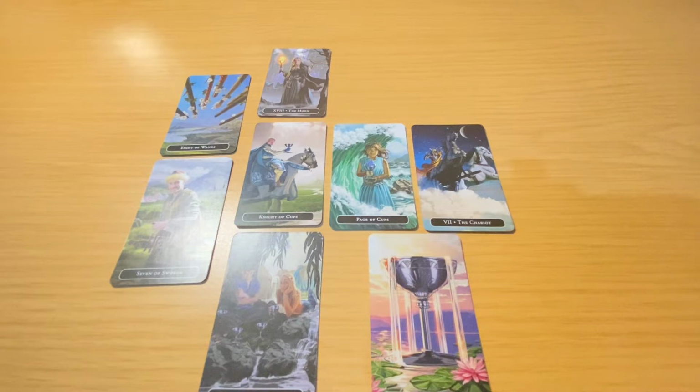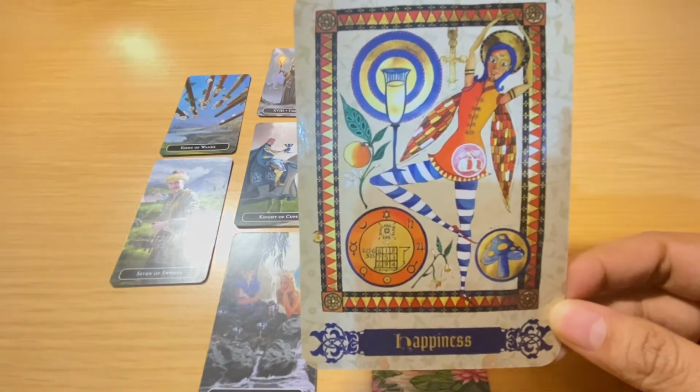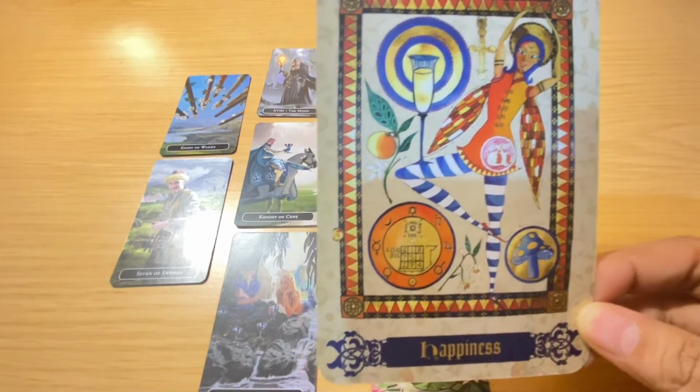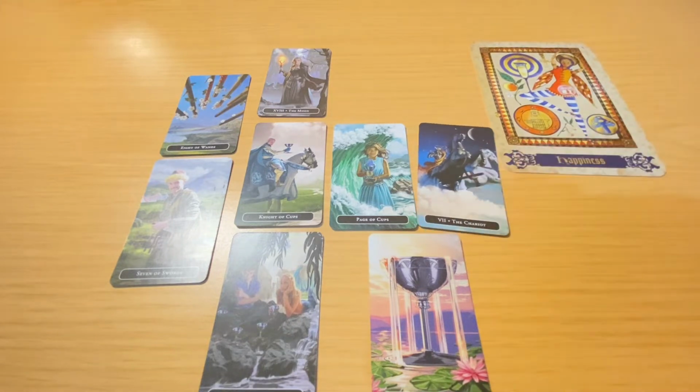Now let's take a look at your oracle cards. Let's first take a look at your enchanted spell oracle. One card for pile number two. Ooh, we have happiness. Okay, let's take your bestiary oracle card.